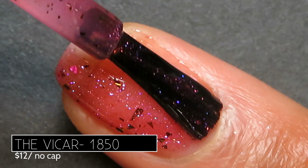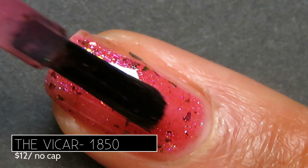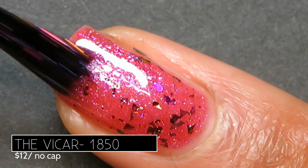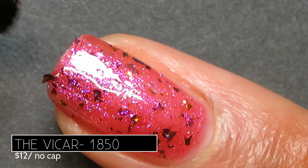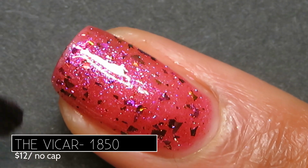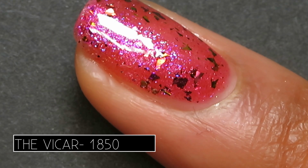I absolutely love 1850 Artisan Polishes jelly formula. They're always so satisfying to apply. This one was opaque for me in 2 coats, and you get tons of those flakies on there and lots of that gorgeous shimmer. You guys know I'm a fan of pinks, so this was a winner in my book.